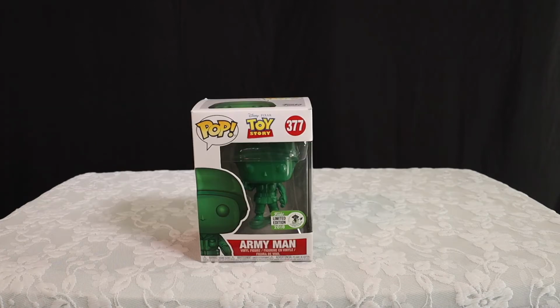My one Toy Story Pop, the Army Man. He again was a convention exclusive while I was there. Always Emerald City. That's like the only cool convention I go to. And I love Toy Story, so I had to get him. I one day might get 1 or 2 additional Toy Stories. I don't know for sure.